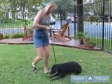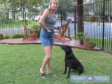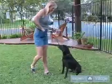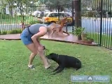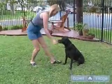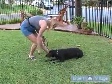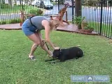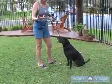Good. Okay. Sit. Now we're going to try it without rewarding with the food. Down. That was a no reward marker because she didn't go all the way down. Down. Good! Good girl! Okay! Now that was particularly good, so I added a little bit more praise.